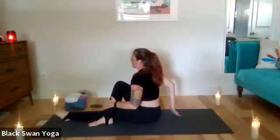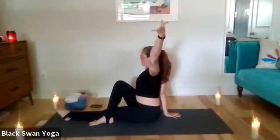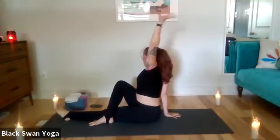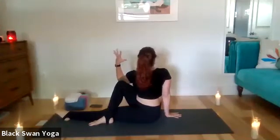Bring your right hand back behind you like a kickstand. Left hand to the sky. Inhale, lift up. Exhale to twist. Hook your left elbow outside your right knee. Let your gaze trace over your right shoulder as you twist.